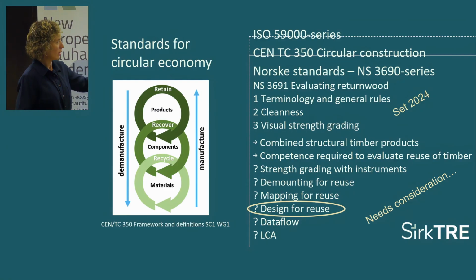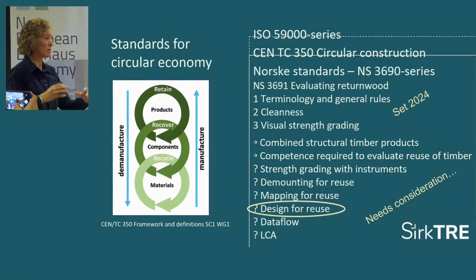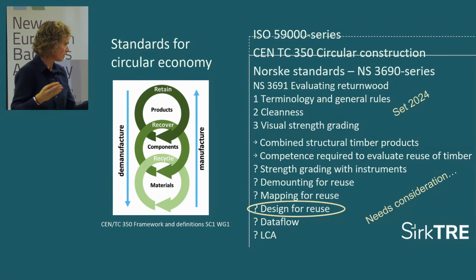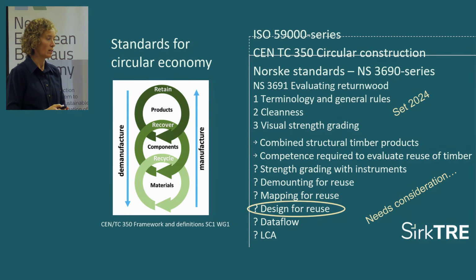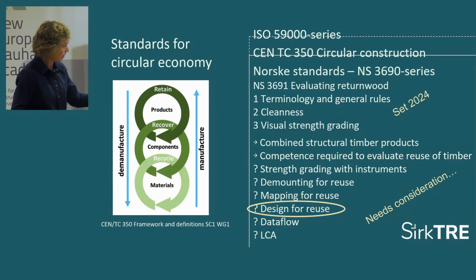Of course, we are lucky to have the ISO 59000 series, which is the overarching circular economy standards. And we are also happy to be a part of circular construction that's being developed in big with SAN and also within the harmonization. But we are able to do our own standards regarding reuse of timber structure and reuse of timber components. And so far we have finished 3 standards.